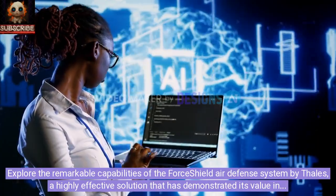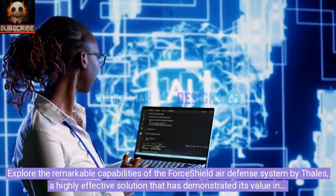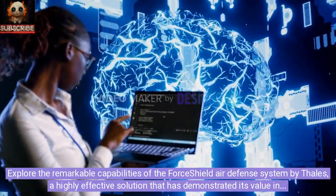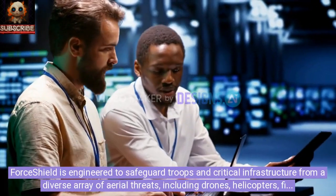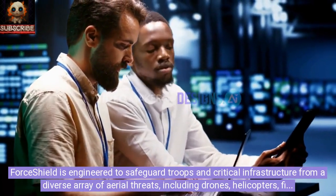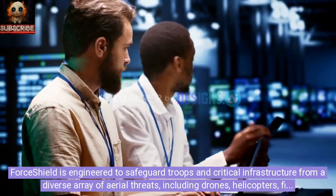Explore the remarkable capabilities of the ForceShield air defense system by Thales, a highly effective solution that has demonstrated its value in Ukraine's demanding combat environment. ForceShield is engineered to safeguard troops and critical infrastructure from a diverse array of aerial threats, including drones, helicopters, fighter jets, and cruise missiles.